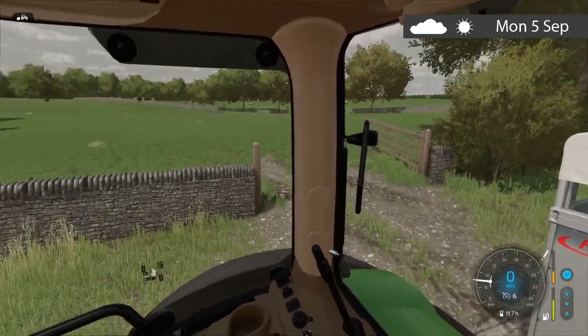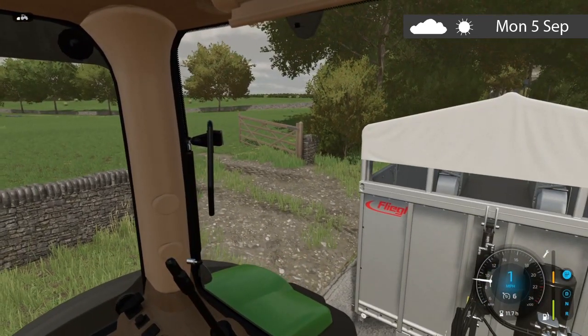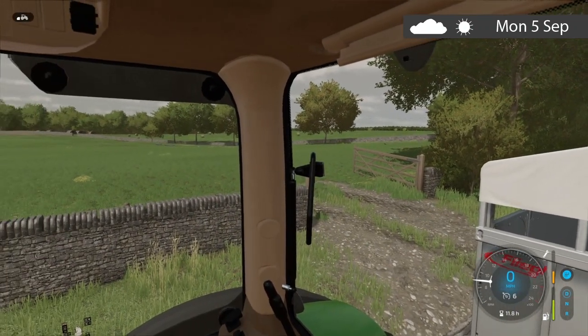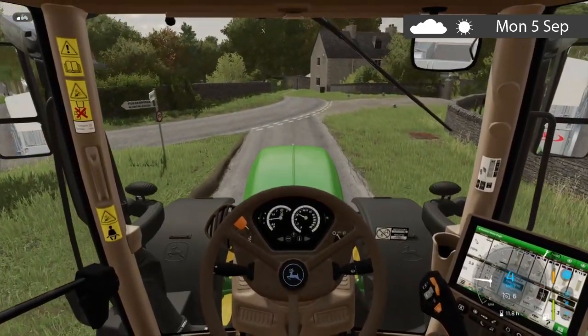Just taking the animal trailer to market, but you can see there's the first of the grass fields, all the bales gone. So if Jim manages to get all those hay bales unloaded and stacked, I guess he can start on collecting all the bales in from the second of the grass fields on the other side of that wall. But in the meantime, off to market.